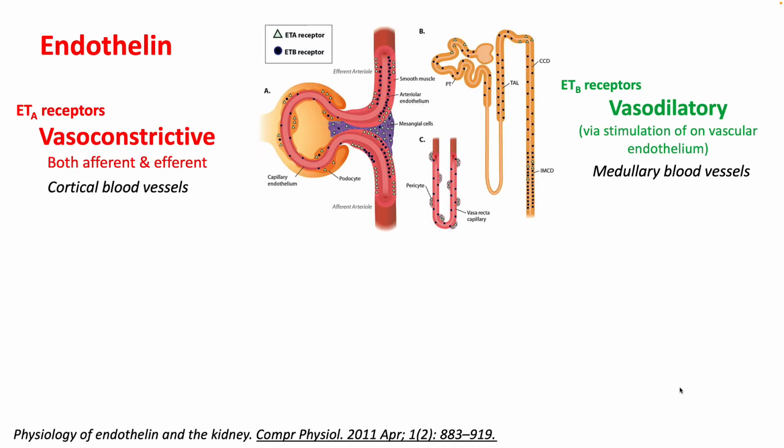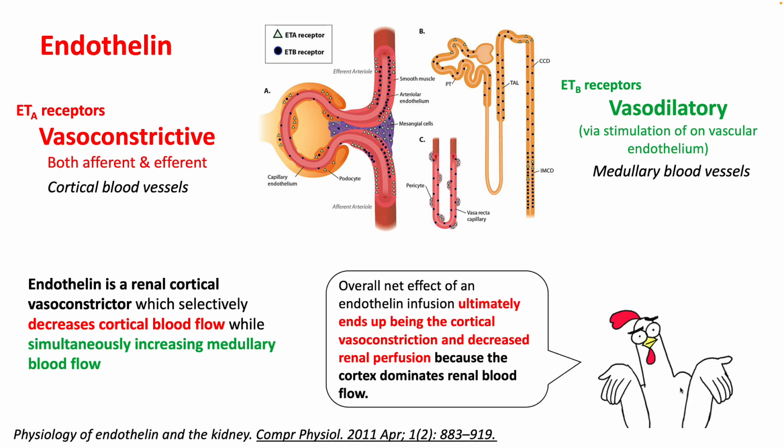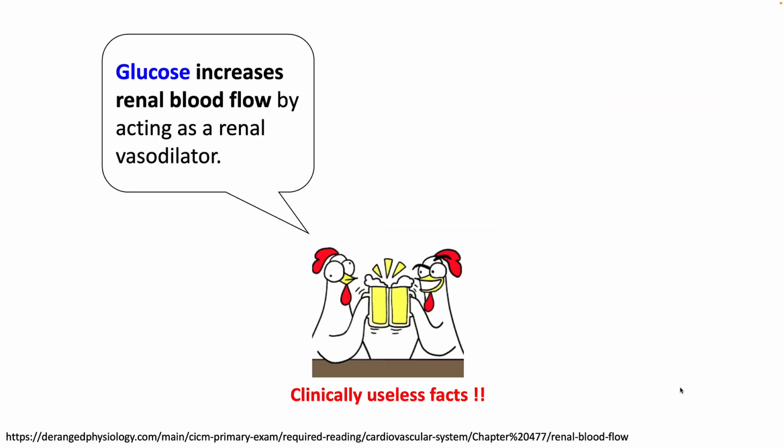Endothelin is both vasoconstrictive and vasodilatory depending on the receptor it stimulates. The ETA receptors are present in your cortical blood vessels, which causes vasoconstriction, while ETB receptors, which are vasodilatory, are present in your medullary blood vessels. So this is a very interesting chemical because it decreases your cortical blood flow while simultaneously increasing medullary blood flow. And we know from our previous lecture that medullary blood flow is really important, as these areas become the first ones to be affected when your kidneys are hypoperfused. However, this is an area of active research and still more needs to be known.